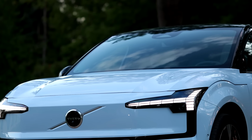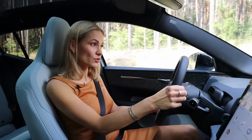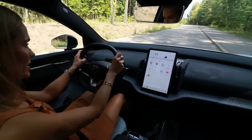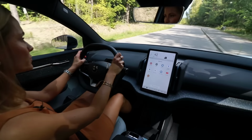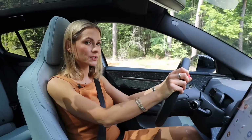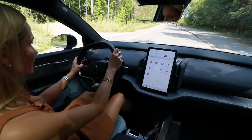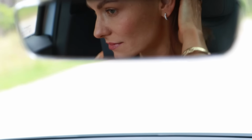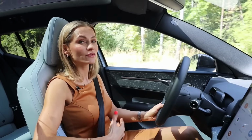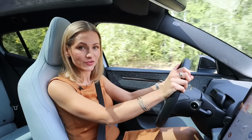We also have one pedal drive, which means just that. If you want to, you only need to use the throttle pedal. You lift your foot off the throttle, the car slows down, and it will come to a complete stop. Although it seems to be taking a bit longer than in other cars, it is very smooth and comes in very handy around town. And of course, it puts some juice back into your battery.